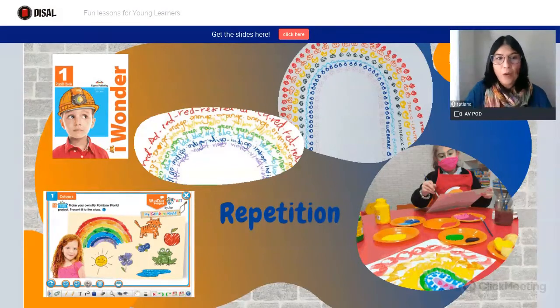So here, I was working on colors, okay? Warm colors, cool colors, shapes, and rainbows. How we make rainbows, how it happens, and what are the principles behind it, and all the things, right? So if I want them to memorize the colors of the rainbow, I'll have to make them use the colors of the rainbow. So we do lots of things, okay?